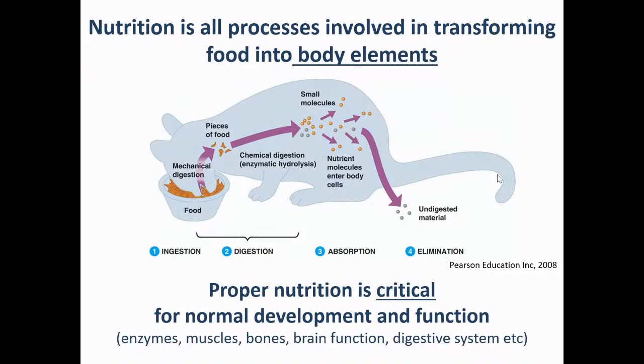So nutrition is all of the steps involved with taking food and turning it into body elements. So that's chewing your food, that's breaking down the food with enzymes and chemical digestion, that's absorbing the food, turning it into those elements, and also having some of that food be excreted as feces. Proper nutrition is critical for normal development and function. So as basic as our genes, the enzyme sort of reactions, muscle and bone formation, and then how our organs work. So how our brain is working, how our digestive system is going about its normal functions.